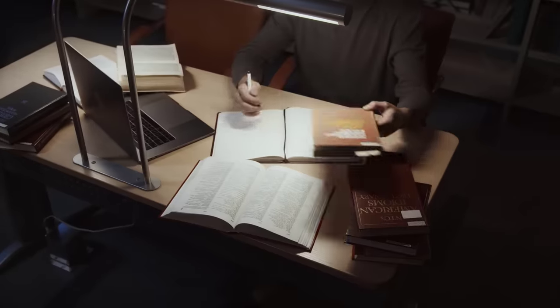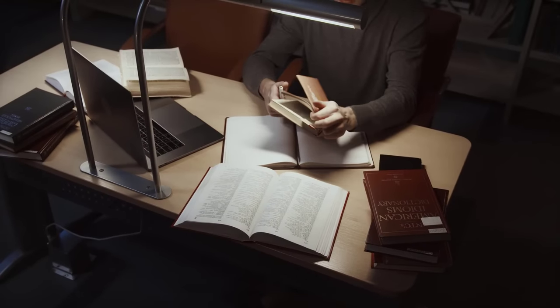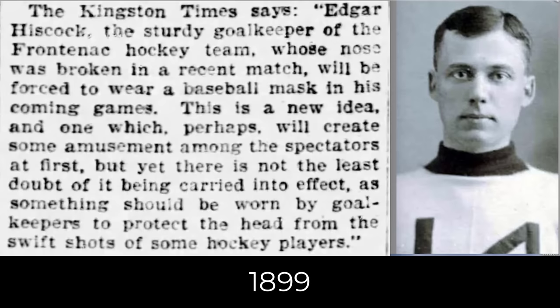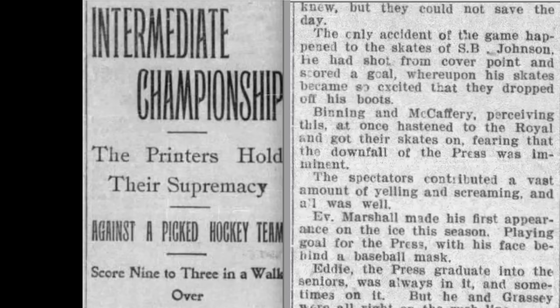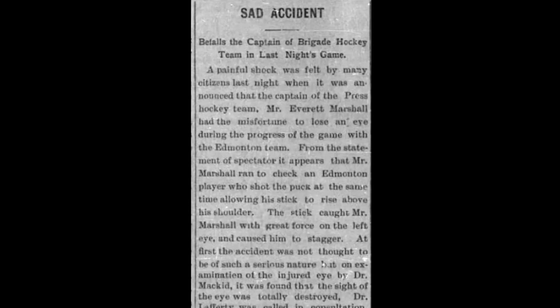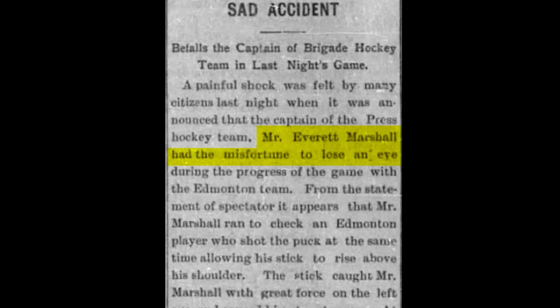The very first documented case of a goalie wearing facial protection that I could find was from 1899. In this year, we could see that Frontenac's goalie, Edgar Hiscock, wore a baseball catcher's mask to protect his nose that was broken in an earlier game. In the same year, we see that goalie Everett Marshall also wore a baseball catcher's mask in a game in 1899. Everett Marshall was using a baseball mask to protect his eye, as he already lost an eye in a previous game due to a stick hitting him in the face.